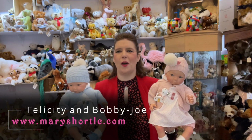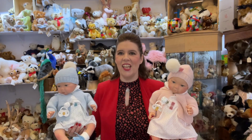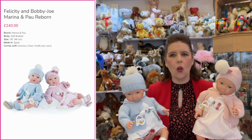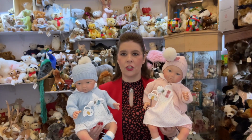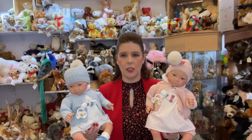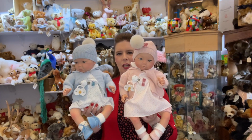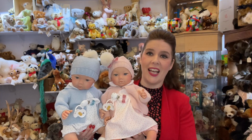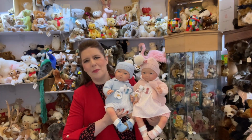Now, a lot of requests for twins this year. I have spoken before about how we do twins of literally every single face that we create here. So even if it's not listed on the website, but you like a particular doll, say as a baby girl, you can also have the twin made dressed as the baby boy. With the fabric bodied dolls, they are often just dressed as boy or girl or in neutral colours. They're not anatomically correct, so they don't have the correct vinyl body. So Felicity and Bobby-Joe would be the perfect twin set, and you would receive both of these dolls for £240 as a twin set. So bearing in mind, that's a really good starting point if you're wanting twin babies.